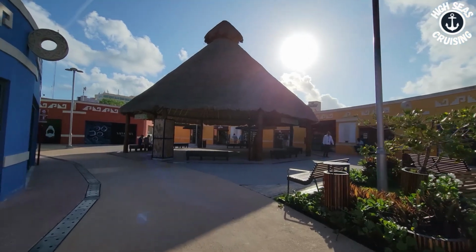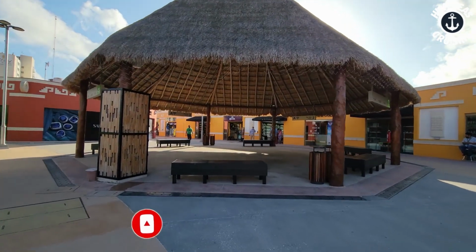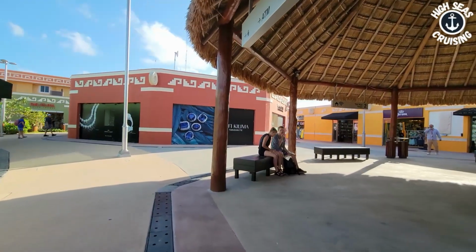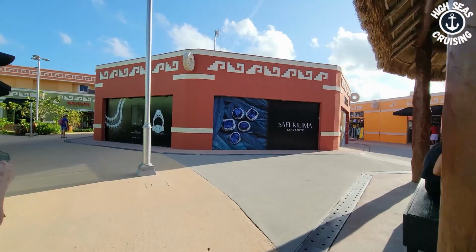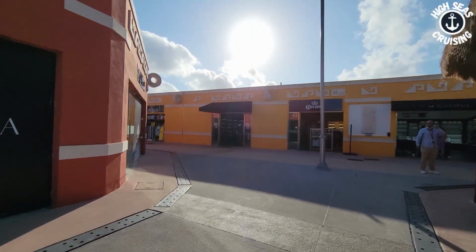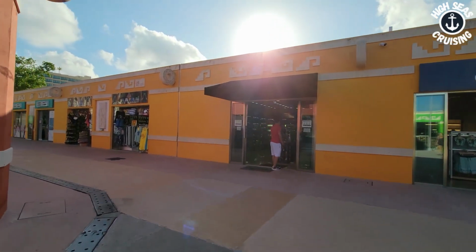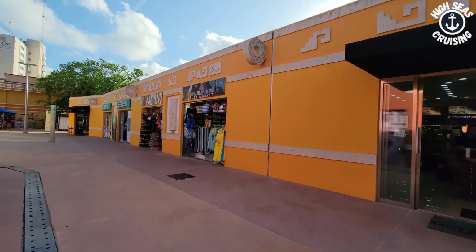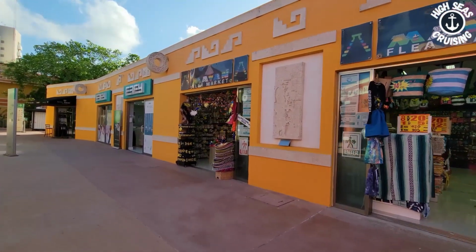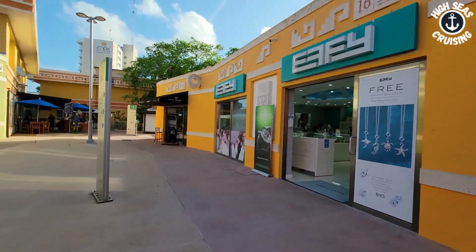Now, when you're here in the cruise port, they're going to ask you to come in their shop, come in their shop, come in their shop, take a look at their things. If you don't want to go in and you're not interested, just a polite thank you is all you need, and keep on walking. Got no tequila shots at 8 o'clock in the morning.